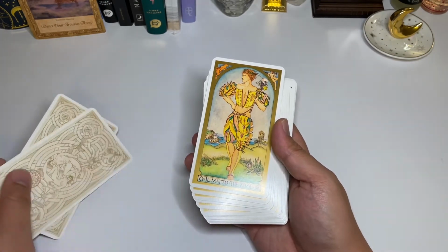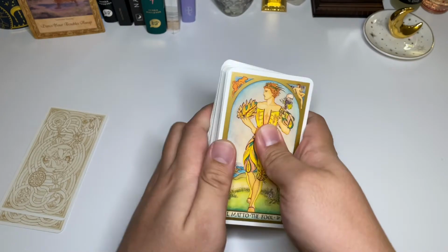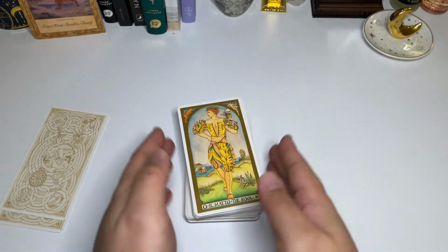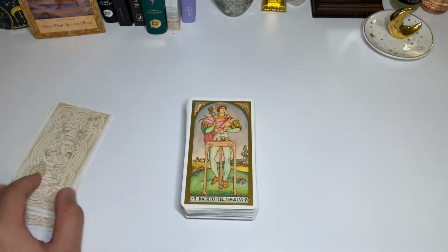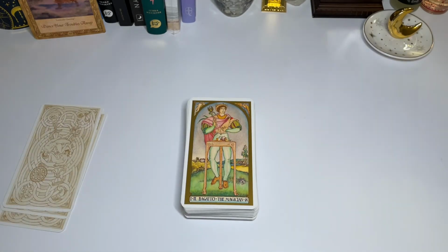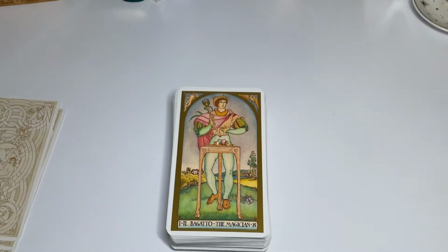Just a disclaimer, I will not be doing a full and thorough review. This is just a quick flip through. Basically, I'll just be showing you what you can expect in this set. Let me just zoom in my camera so we can take a closer look at the cards.